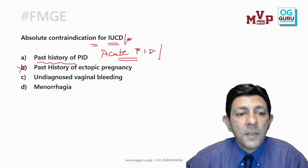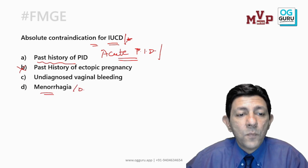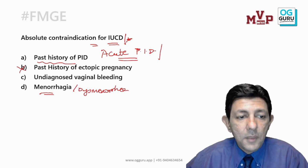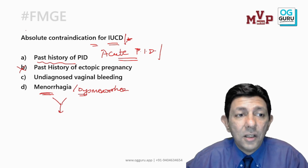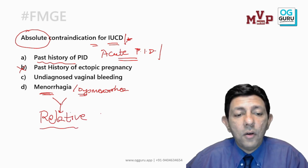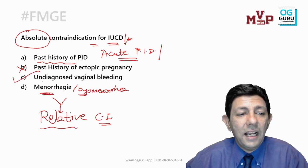Remember students that menorrhagia and dysmenorrhea both are relative when we talk of copper. Menorrhagia, dysmenorrhea, both I will avoid but can insert. The question is about absolute contraindication. Menorrhagia and dysmenorrhea are relative contraindications for a copper containing IUD. Undiagnosed vaginal bleeding is the answer over here.